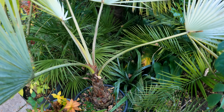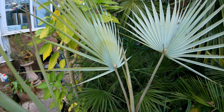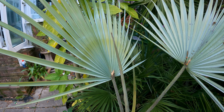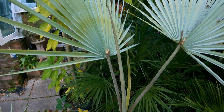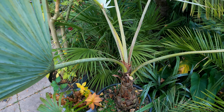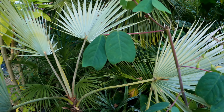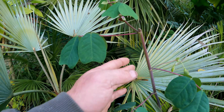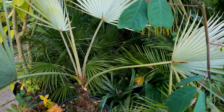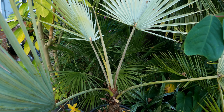And then the third palm is this, which is quite a well-known palm. This is Brahea armata. So I bought this one from Urban and Rural Plants earlier this year. It was the last one they had. It was looking a bit tatty. There's a Mimosa zygomaris growing through it there. It was looking a bit tatty at the time, so I got it for a nice price.